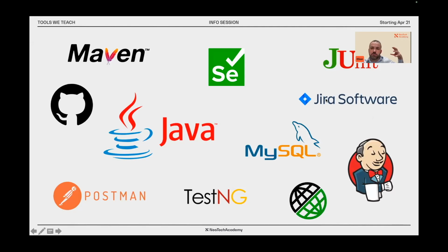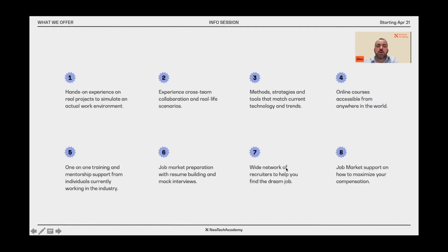So Jira software is taught in the bootcamp because it's going to be used in the company, right? You're going to learn about MySQL, which is, we talked about database, right? How to test, right? How to write queries. You're going to learn about Postman and Rest Assured, which is again backend, which is API testing. You're going to learn about Maven, Git, Jenkins, TestNG. All these tools will be taught to you one by one. We're going to spend 3 months with Java, 1 month with Selenium, and then 1-2 weeks with different tools, right? Depending on the tool. So that's what we offer in our bootcamp.